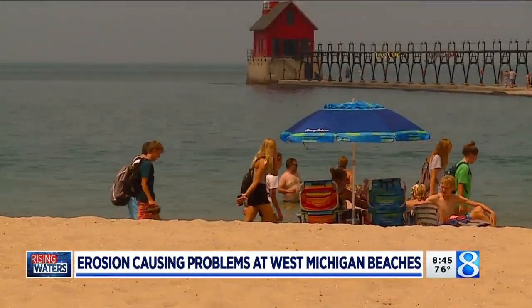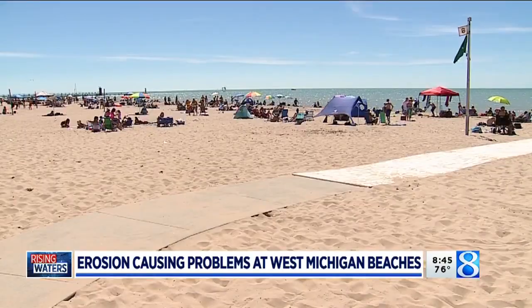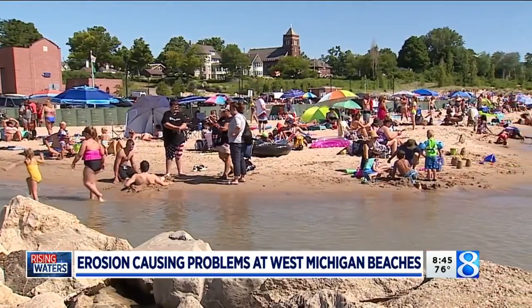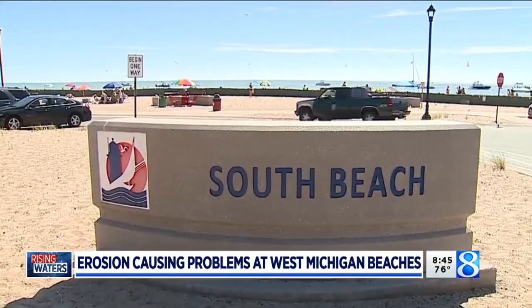This has helped add to the beach. Holland State Park still has plenty of room. So does North Beach in South Haven. But across the channel, South Beach is shockingly small. It's now divided by a barrier to keep water away from the city's water filtration plants.